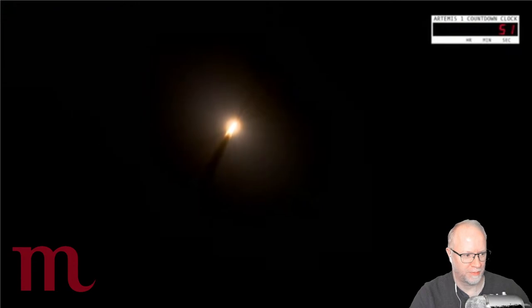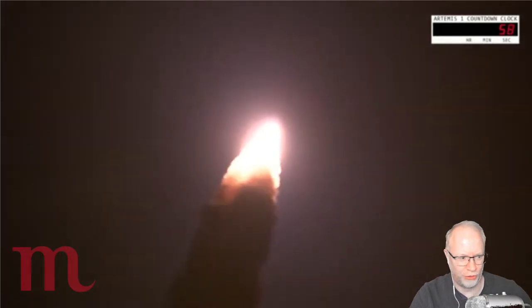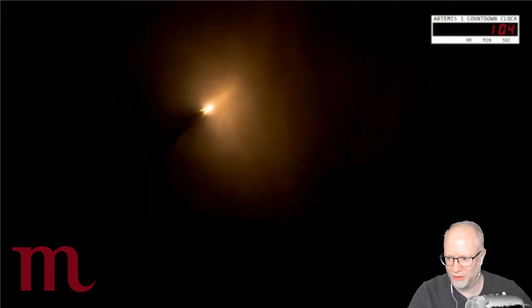SLS now traveling 607 miles per hour. That's the one downside of a night launch, is that all you see is the flames. It would be great to have footage of the rocket. 8 million pounds of maximum thrust, quiet here in the loops in mission control.